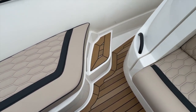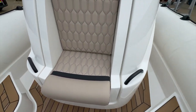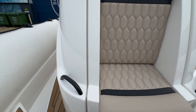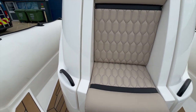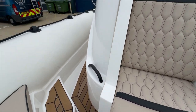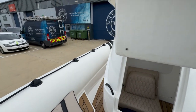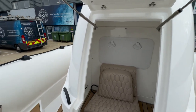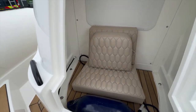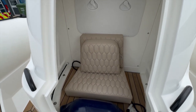And then in the front of the console here, you've got this single seat, which is just a good use of space. Again, grab handles, all nicely finished in the black. This lifts up, gives you a great storage area in the front of the console. You've got the infill cushions for this central bit at the front, so it gives you a nice sun pad.